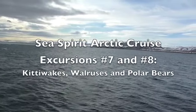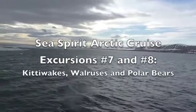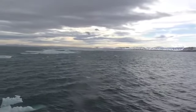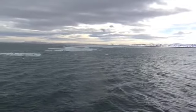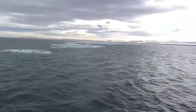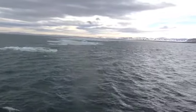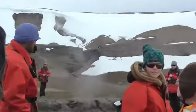That is the island of Barentsoya off on the starboard side, another part of the Svalbard archipelago. And they're trying to see whether or not there's a place to have a landing this morning through the ice. Take your life jackets off and just assemble with Pat there, who's going to lead the first group.